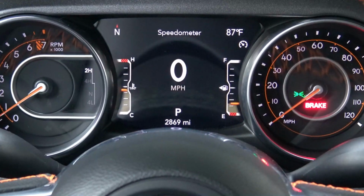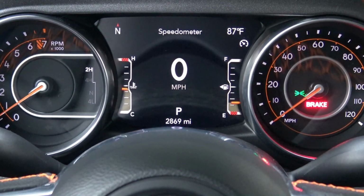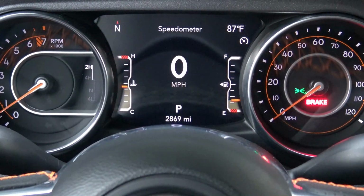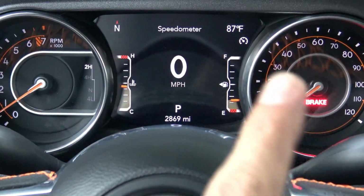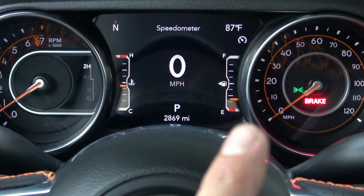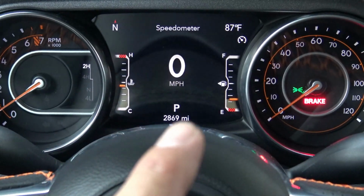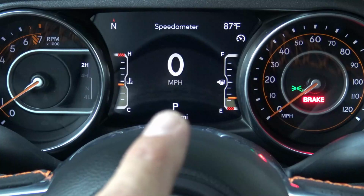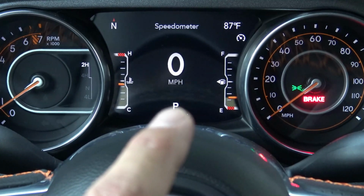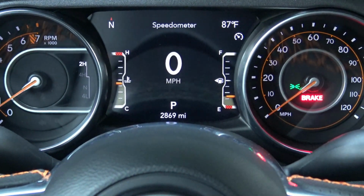And I'm going to be pressing up, down, left, right, and OK on the information display. But you can see in the top corner right there is your compass, temperature, fuel gauge, temperature gauge. That's outside temperature, that's engine temperature. And then right here's your miles, the gear you're in, and then of course speedometer.